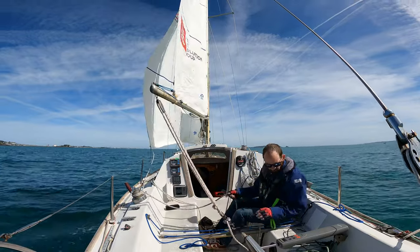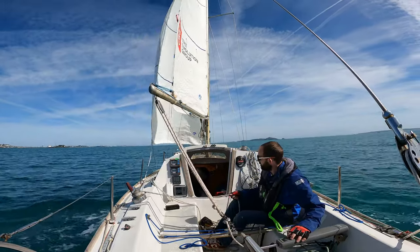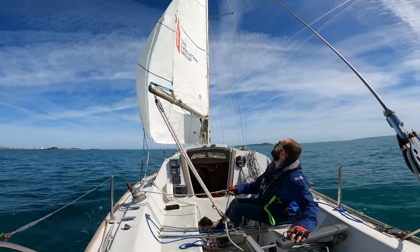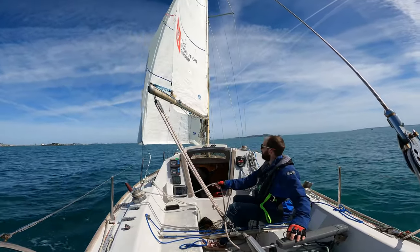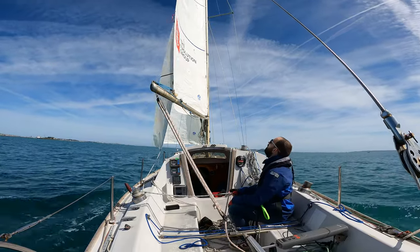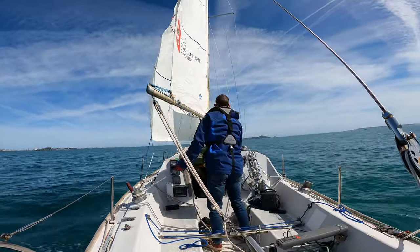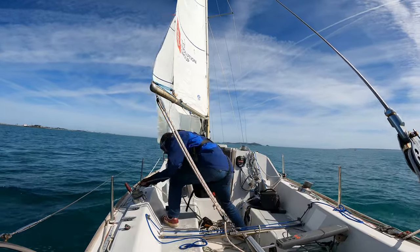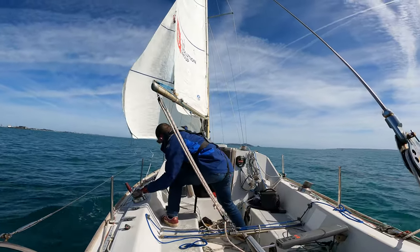Well, this is rubbish. It is literally a downwind run back to where I need to go. As you can see, I'm not going particularly well. Now, I could put the spinnaker up, but I couldn't be bothered. And so we're going to have to go with the other option, the old goose wing.